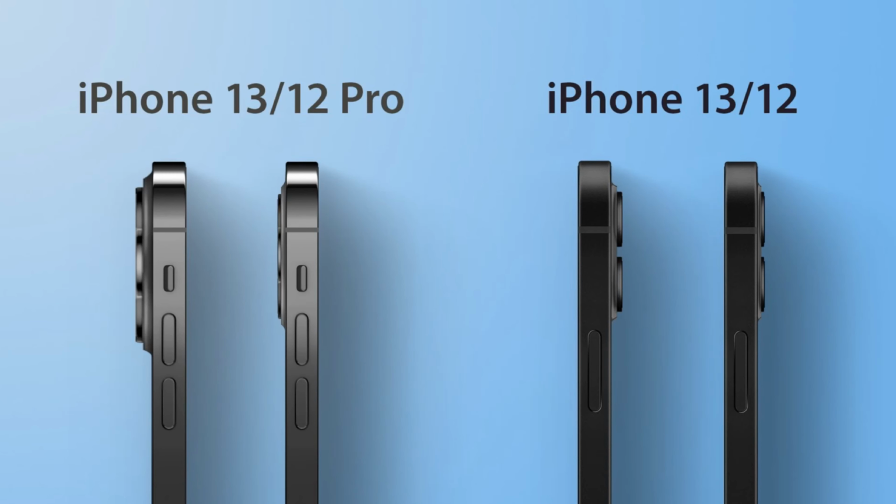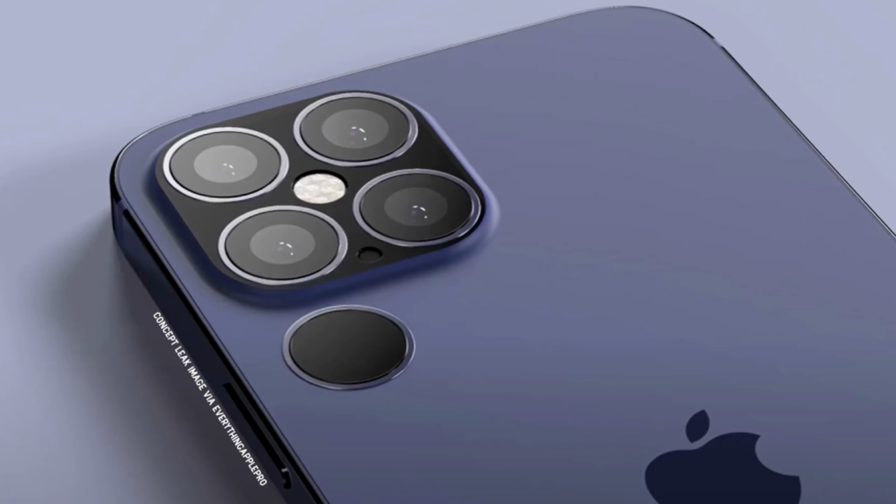So the Pro and Pro Max models will be 0.2 millimeters thicker to house the new camera. So Apple's going a lot with the camera. Hopefully they can add bigger zoom. Hopefully maybe give us 3x telephoto. That'd be really cool. Better zoom, but it's gonna be a lot thicker.